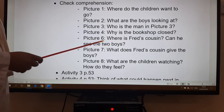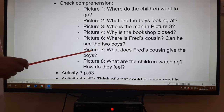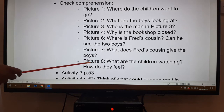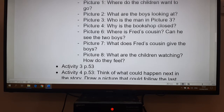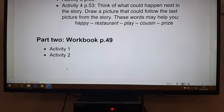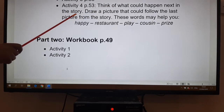Picture 6, where is Fred's cousin and can he see the 2 boys? Picture 7, what does Fred's cousin give the boys? Picture 8, what are the children watching and how do they feel? Then you finish the comprehension with activity 3, page 53. And then activity 4, here think of what could happen next in the story.